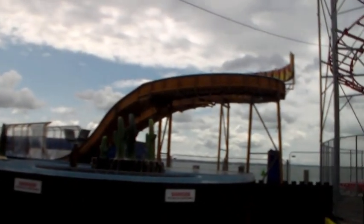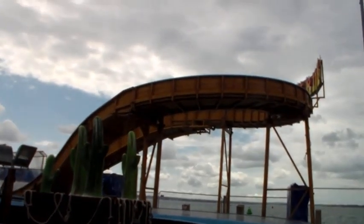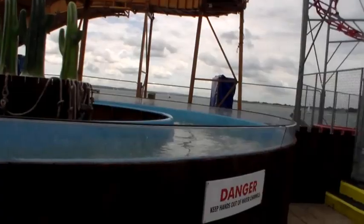Okay guys, so here is Canyon River over here. This was last year's new addition. I did ride it last year when we came on National Roller Coaster Day. I got 3 rides on it, and it might look small, well it is small, but do not underestimate this log flume, because it's actually a bit of a soaker. I went on it 3 times in a row, and I got pretty soaked. It was a really good fun ride.